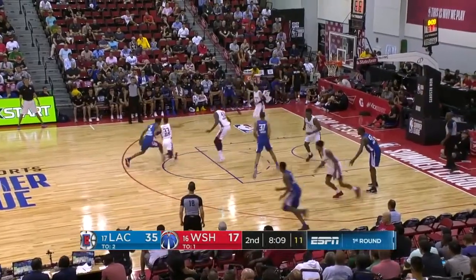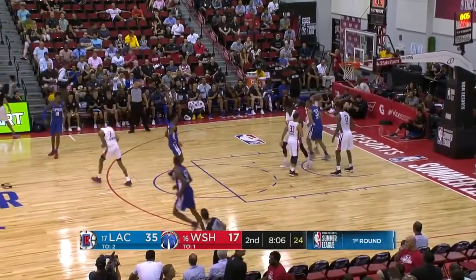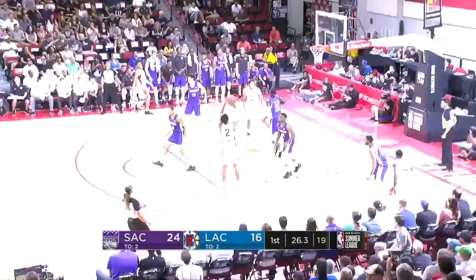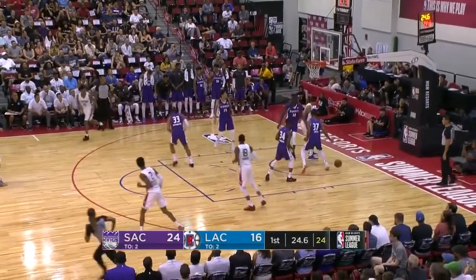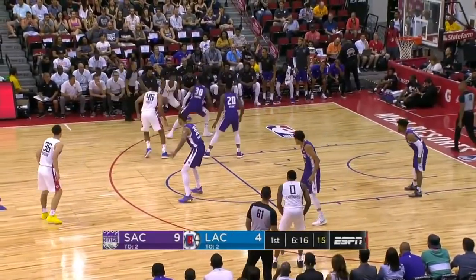He gets the screen. His teammate rolls to the basket. He's able to use a floater slash jump shot to shoot over smaller defenders. You're going to see that a lot from him. This one, he gets high speed again, able to slow down and control and get a stop and pop jumper. He's going to have to make that. That's going to be his bread and butter a lot.